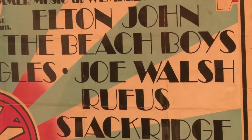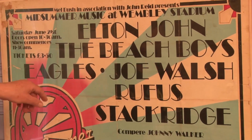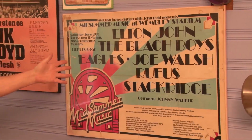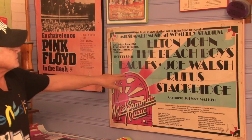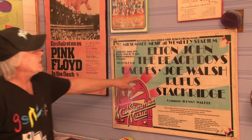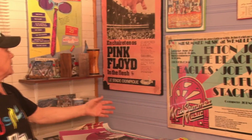So in poster collections, this was a Wembley Stadium concert with the Captain Fantastic tour, where Elton John, the Beach Boys, Eagles, and Joe Walsh played. The good part about this concert is after the Eagles and Joe Walsh played with the Eagles, the next day they announced that Joe Walsh was joining the Eagles as an official band member.